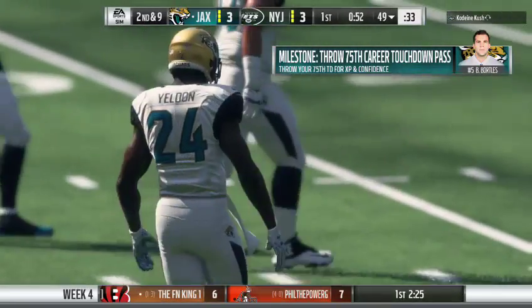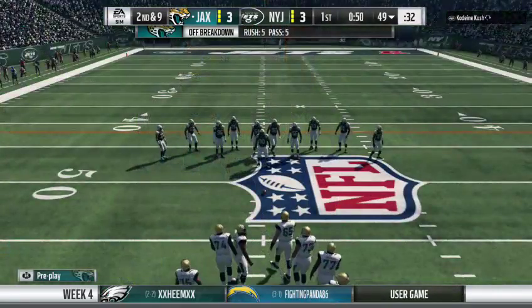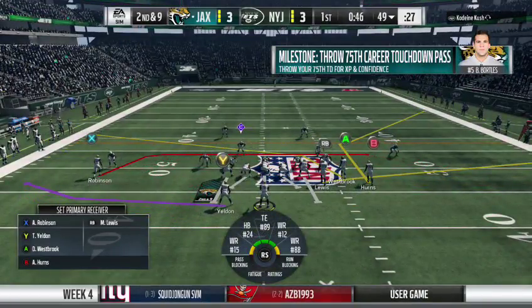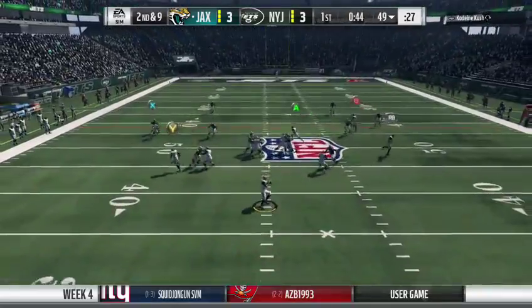Well, they didn't get a whole lot out of that one, but I think you've got to continue to try and run and try and keep the defense honest. You mean or else they just sit back, dare you to throw it on every down? Yeah, you get your quarterback hit a lot that way, too.